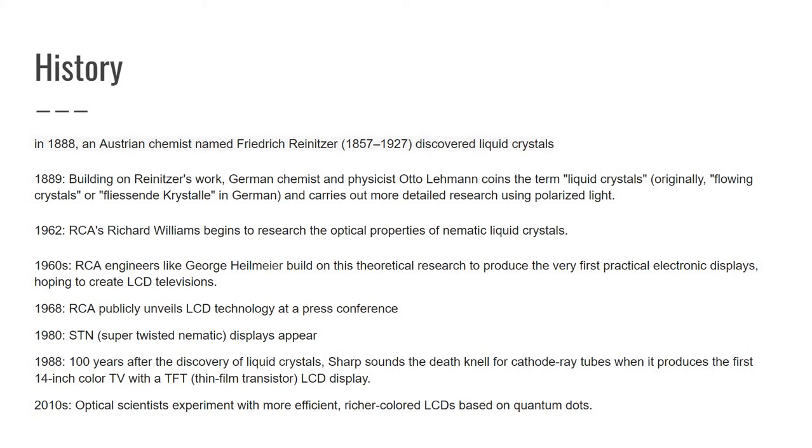Until 1988, about 100 years after the discovery of liquid crystals, when Sharp produces its first 14-inch color TV with an LCD display. Now in the 2000s and 2010s, optical scientists experiment with more efficient, richer color LCDs based on quantum dots or plasma televisions.